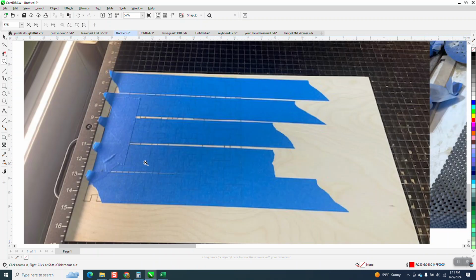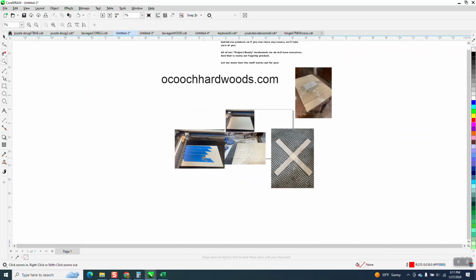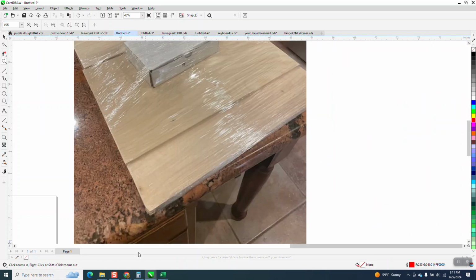Anyway, this is for my puzzle people. This is how I took it out of the laser. 1, so you can pick up all the pieces, and 2, you can flip it over and sand it, and then put tape on the sanded side and flip it over and sand the other side. I'm truly impressed with the product.